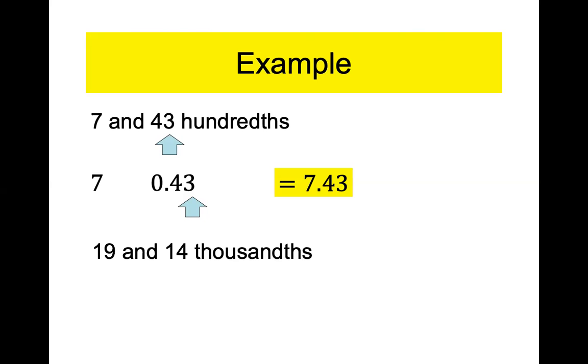Where's the decimal place? And is your decimal place. Anything to the left goes to the left of the decimal place. That's easy. That's 19, right? Decimal place. Which number, 1 or 4, gets the thousandths place? It's always the last digit, the 4. The 4 gets the thousandths place. The 1 gets the one right before it.